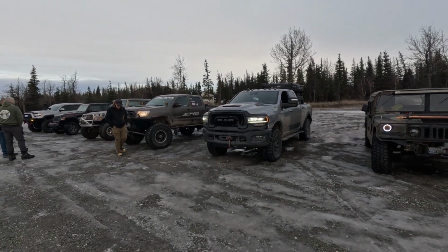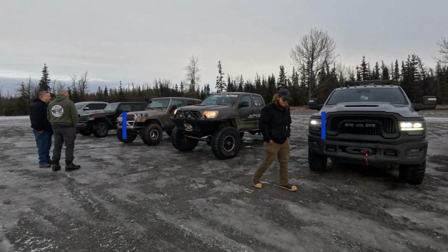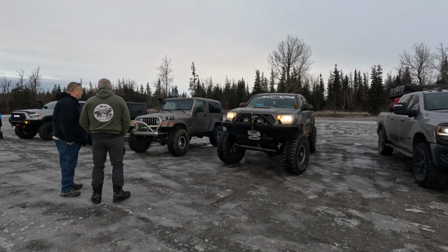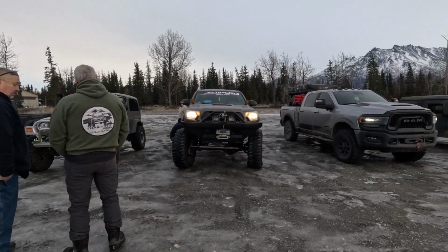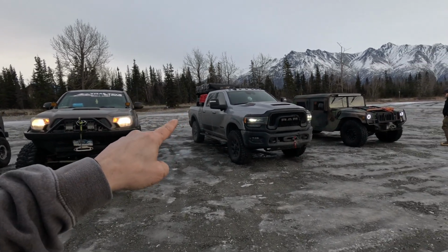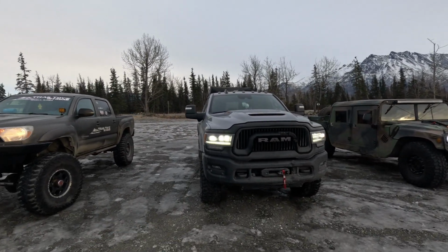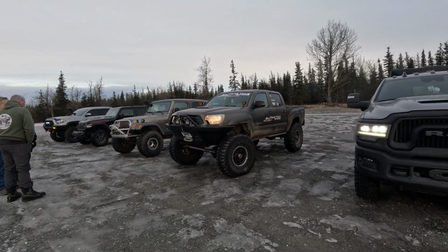This is Scott here with this Trail Toys Toyota, and he is going to be clutch for us today because he knows exactly where the F-150 is. He was scouting it last week, which is wonderful. It's going to help us save a lot of time. This is Michael Hendricks' Power Wagon right here. He'll be hanging with us today. They're going to go on and enjoy the glacier, which would be fantastic.